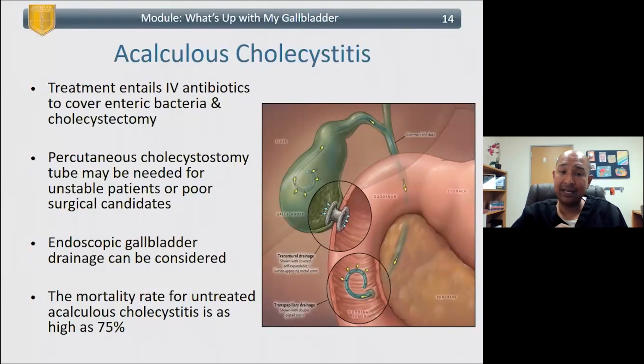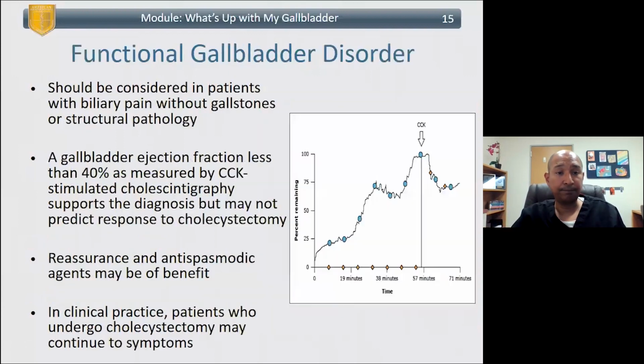And I did mention once again, if you're not doing a percutaneous cholecystostomy tube, you could think about an endoscopic gallbladder drainage also. But look at that last fourth bullet point. The mortality rate for untreated acalculous cholecystitis can be as high as 75%, which is why it's important to make the right diagnosis and treat.